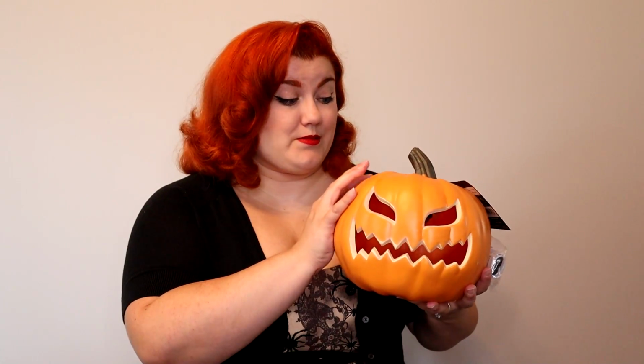It's one of the ones with the cord and the light in the back, and I don't have one with this shape or this face on it, and I really, really like this one. He was only $9.98, so only $10, which is kind of awesome. And you'll see where we're going with all these pumpkins when we get to decorate with me. It's gonna be awesome.